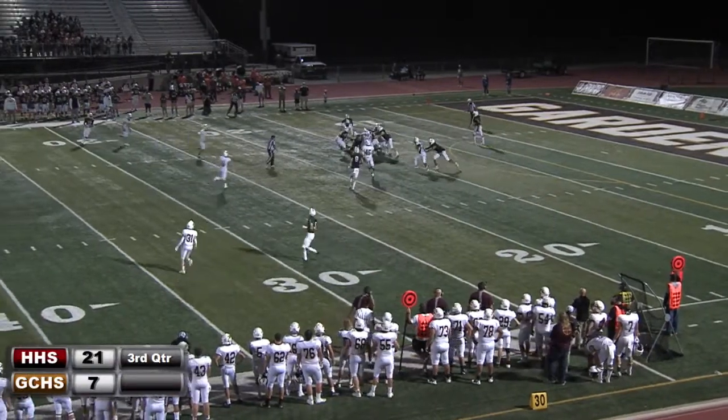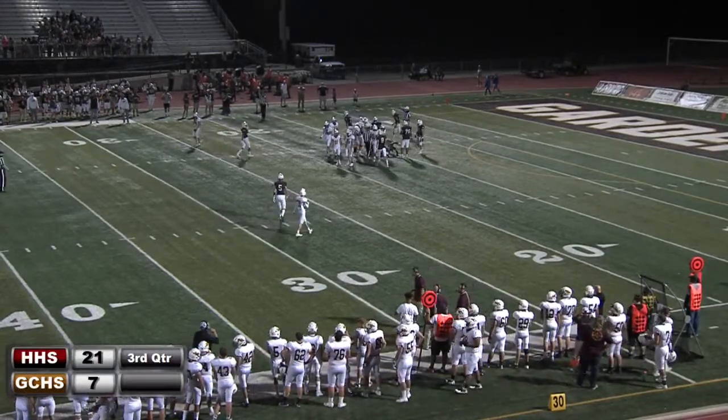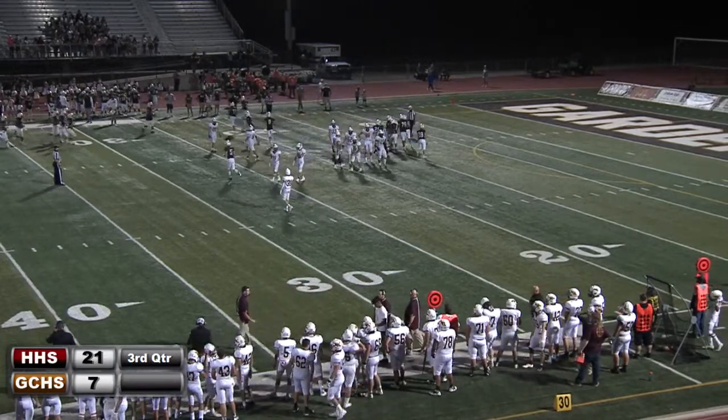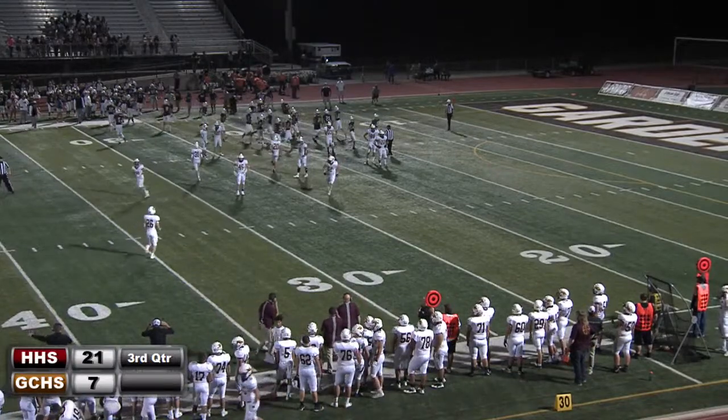Handoff, Janis up the middle. Trey Adams jumps on him and takes him down at the 17, maybe only the 16. It's a gain of 2. And Garden City will punt after 3 plays.